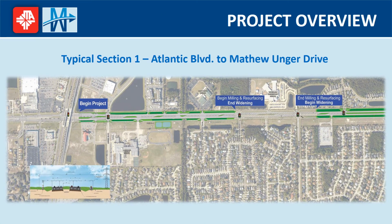This is an overview of the 6-lane roadway design between Atlantic Boulevard and Matthew Unger Drive. The southernmost drainage pond is shown in light blue under the JEA transmission lines between the roadway and Landmark Middle School.